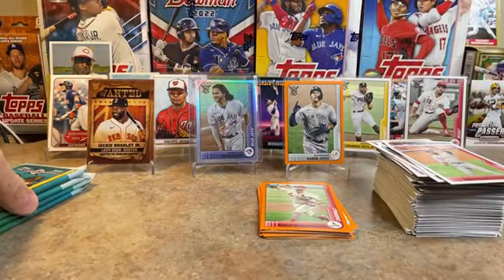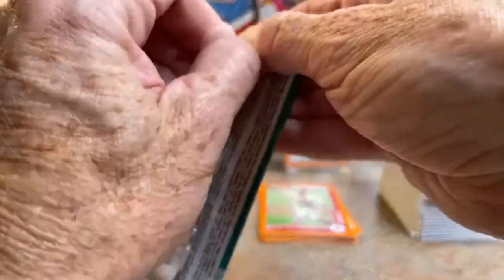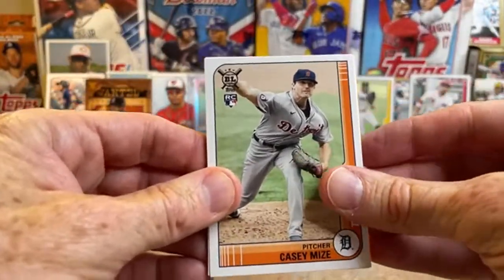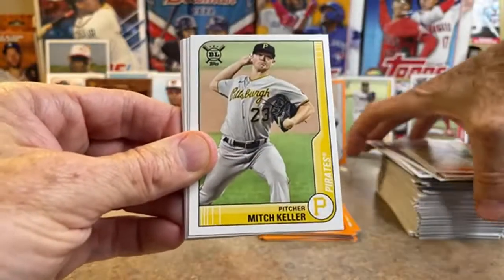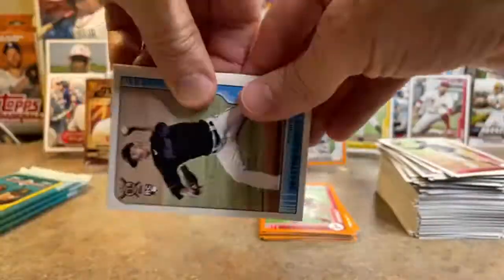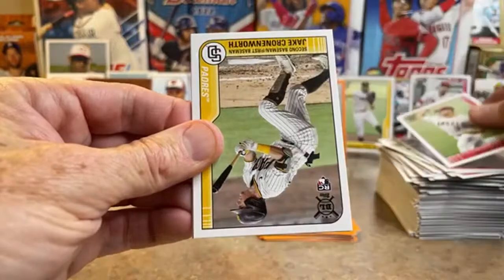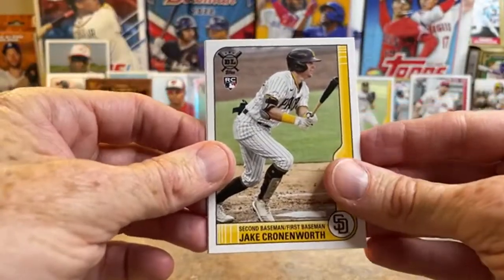So not easy to hit numbered cards in the big league release, the big league product. So that is a good one and a good player to hit with the numbered. So the orange parallel Judge is great as well. There's Casey Mize. He's a fine rookie if he can get healthy. There's Mitch Keller, award winner. Freddie Freeman, we were just talking about him. Braxton Garrett, he's a rookie. Leody Taveras, rookie as well. Dylan Bundy, and Jake Cronenworth, rookie as well, and he's having a good year.